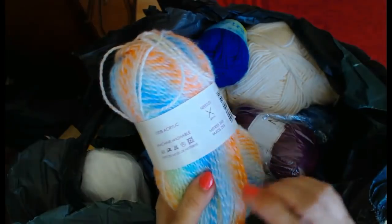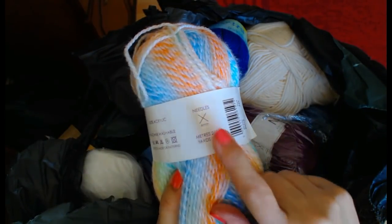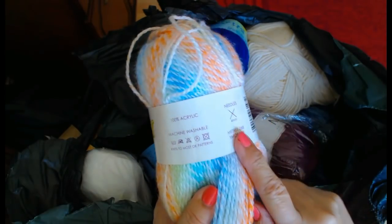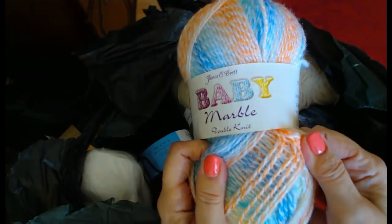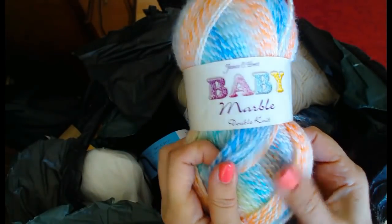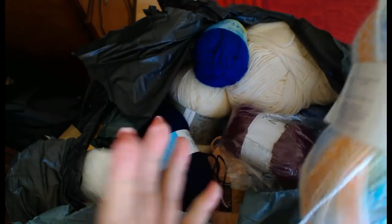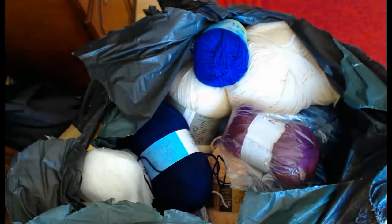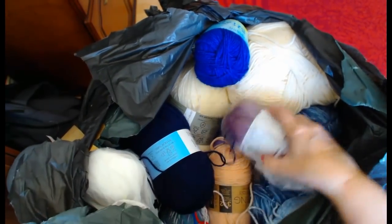This is a double knitting, and it's 100% acrylic, fully machine washable, and tells you to use a 4mm crochet hook. But I always use a 4.5 with this, or even a 5, depending on the pattern. It's quite a thickish yarn as well. It's not your usual really thin double knitting. That is so pretty. And what else have we? What way can we go?